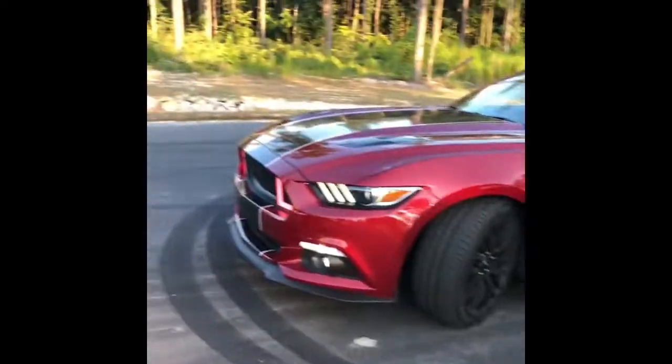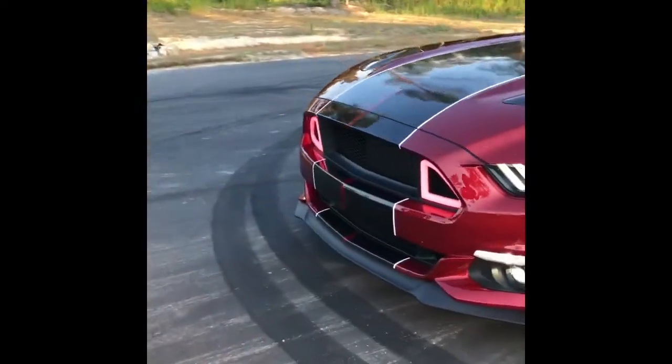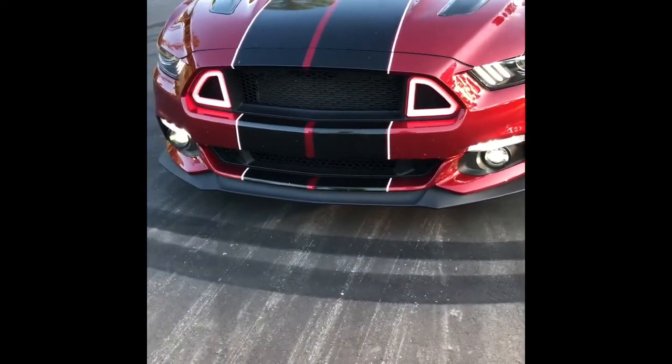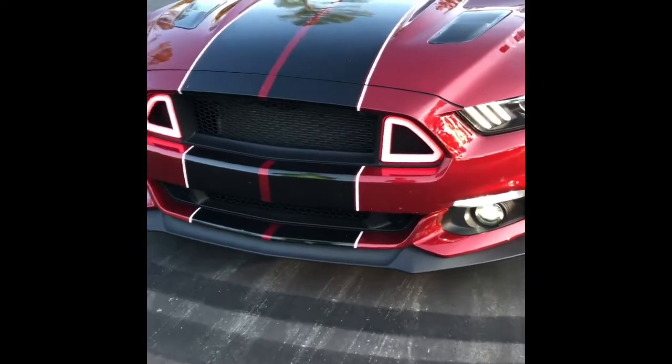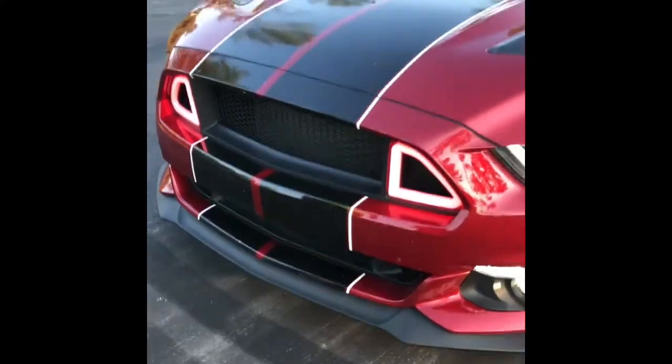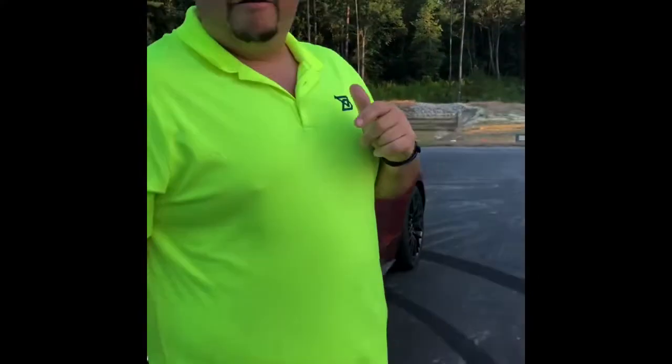Exactly. Got the lights. Yeah. And it's daytime, sun's out, and you can still actually see the lights pretty good. At nighttime, they are bright. Don't forget about the switchbacks you put in. Yes, thank you. That's another thing. I did the... I think I know his car better than him.